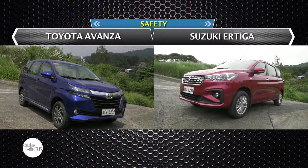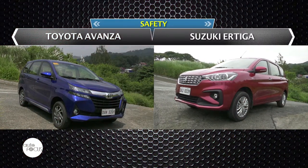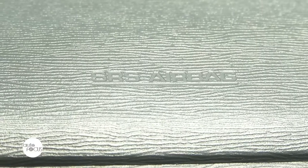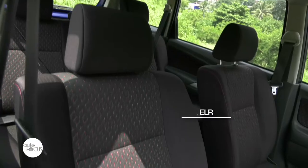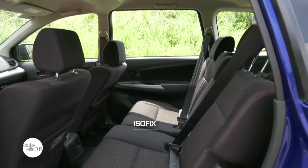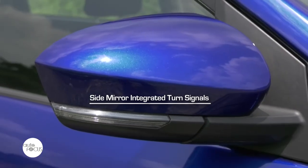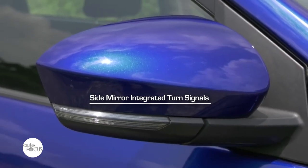For safety and security, both the Avanza and the Ertiga come with a roster of features that ensure nothing less. For one, the Avanza is equipped with two SRS airbags for driver and passenger, 3-point ELR seat belts, and an ISOFIX child seat restraint system. On top of its anti-lock brake system, the Avanza also gets upgraded with side mirror integrated turn signals.